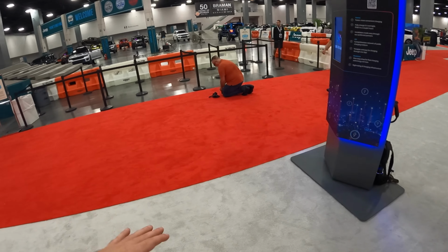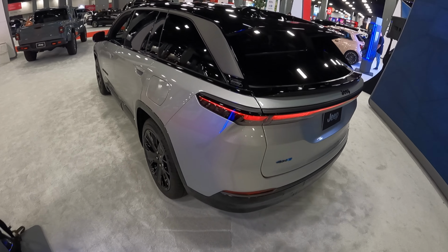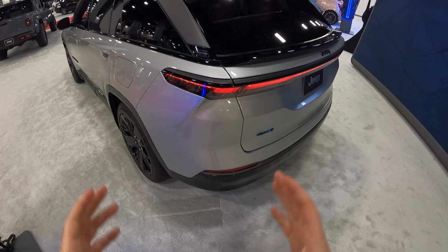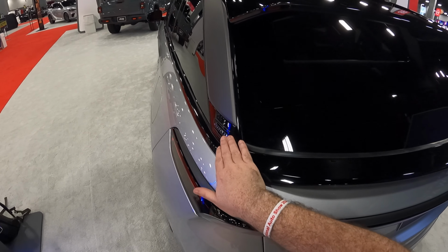I'm so sorry for all the noises. This is where they have the Jeep camp station off to the side. We do have that beautiful S logo right there with the Wagoneer across that I'm quite fond of. I love the font they use for that S badge right there.